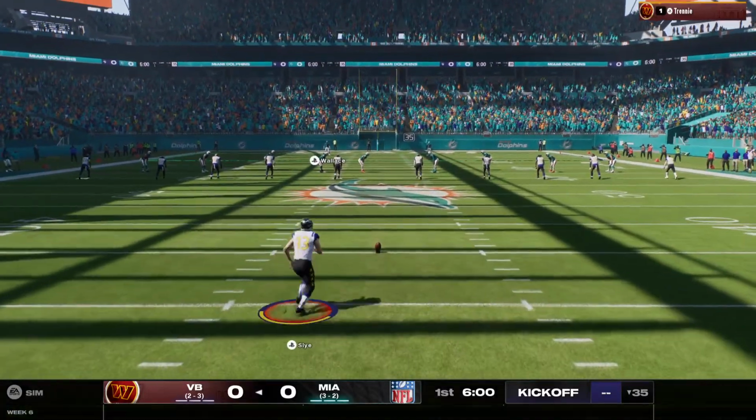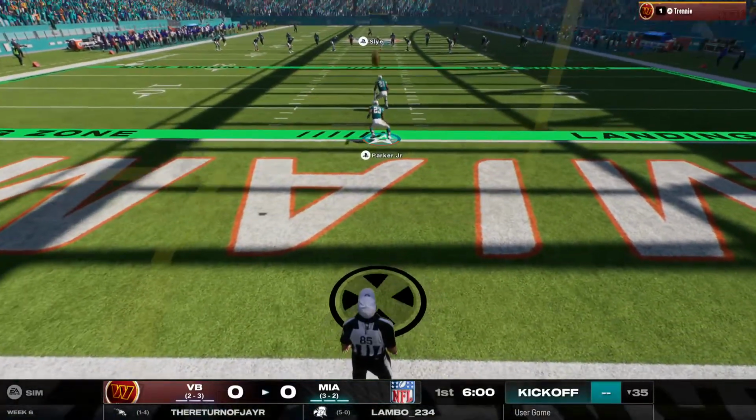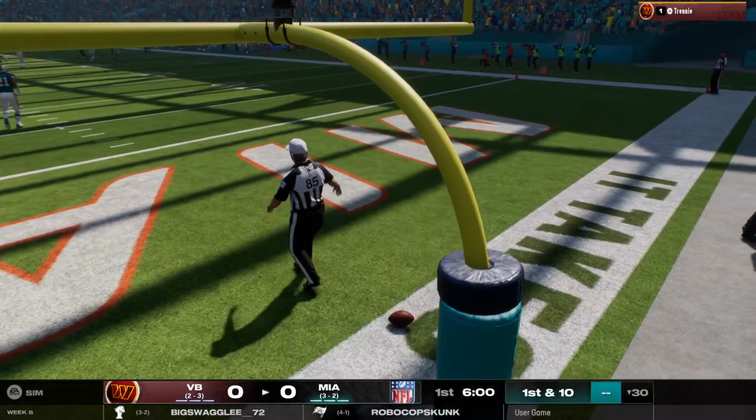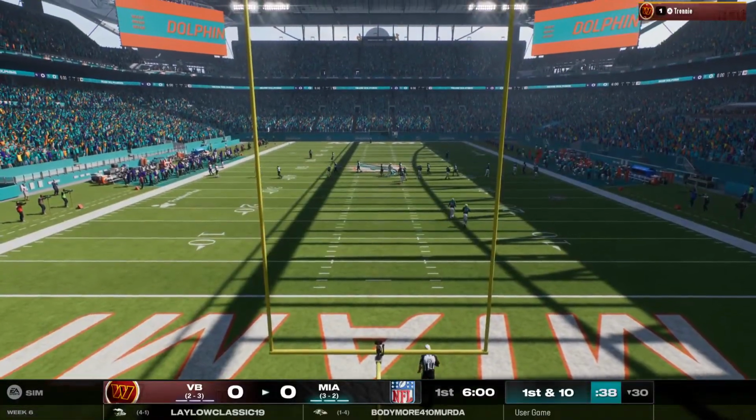We are about set for some football, and it's Joey Slye to kick things off. And off we go from South Florida. The return team is going to let that one go. It'll go through the end zone. It's a touchback.